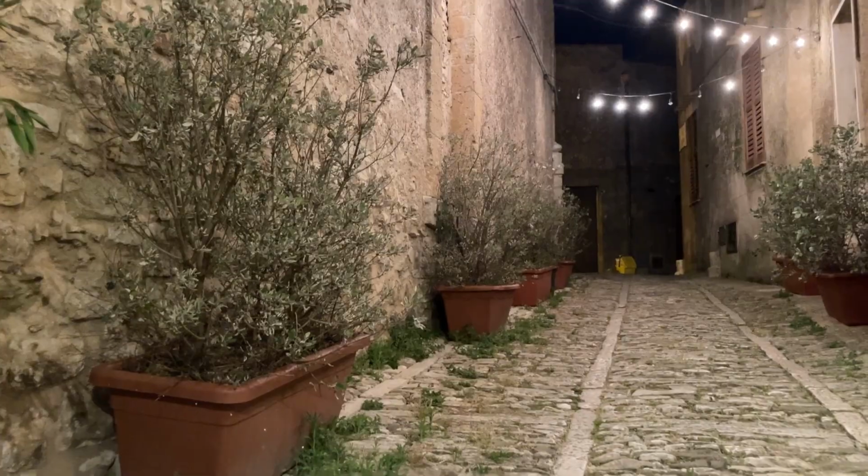Erice is so charming at night, so after dinner, make sure to do a little evening stroll under the moonlight. After just a few minutes wandering around here at night, you'll already be planning your next trip to Italy. To help you out, we made this playlist, so check it out and we'll see you there.